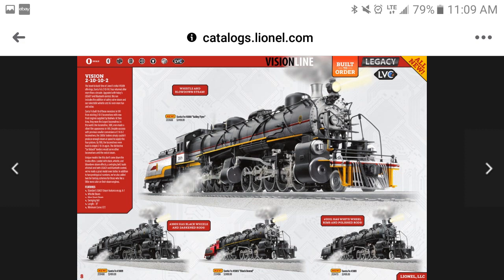So that's really cool. And just like with the original run from 2009, it's going to have whistle steam, blowdown steam, and a swinging bell. So really, the new features on this are going to be mainly in some of the control systems. So this is mostly a straight re-release with a few other features.